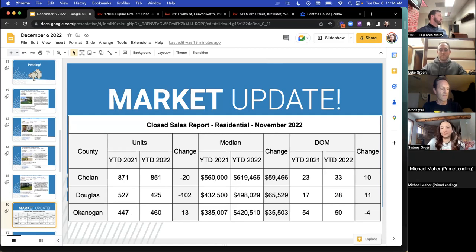Wanted to go over this market update. So some interesting numbers. These are the year-to-date numbers as of November. Let me see if I can make them visible here, for everyone here in the office too. Chelan, Douglas, and Okanogan. Some interesting trends.